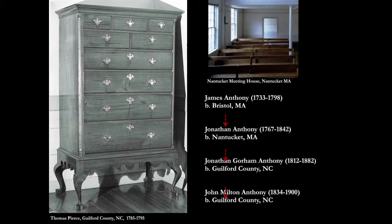So we might ask, how did a family that moved from Nantucket, Massachusetts to Piedmont, North Carolina, come to own a Chester County, Pennsylvania look-alike high chest on frame? Isn't that counterintuitive? By what process can something like that even happen?